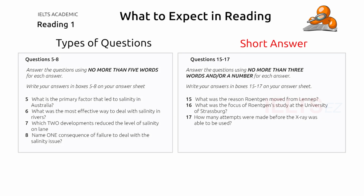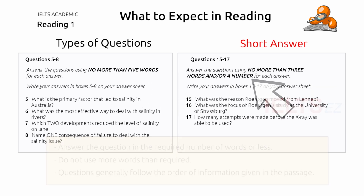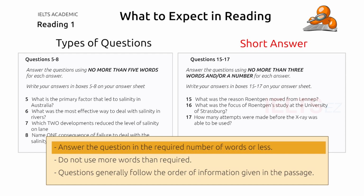In this type of question you're required to find the correct answer using the correct number of words. If a question asks for no more than 5 words, be careful to stay within that limit. If you use more words, you'll be marked wrong.